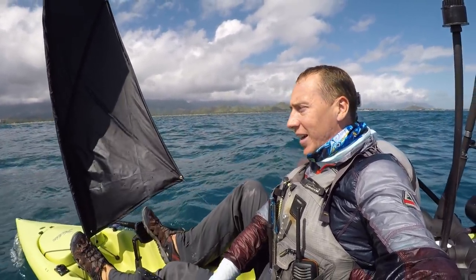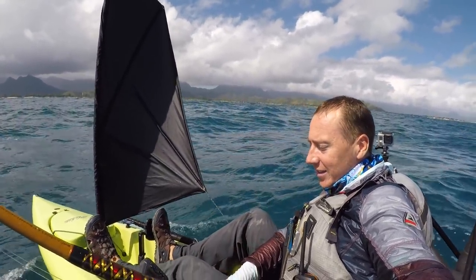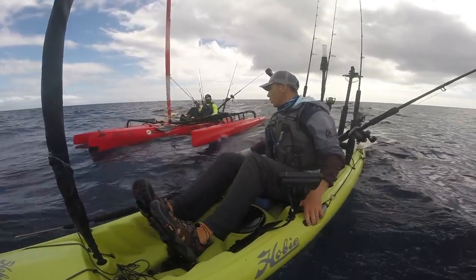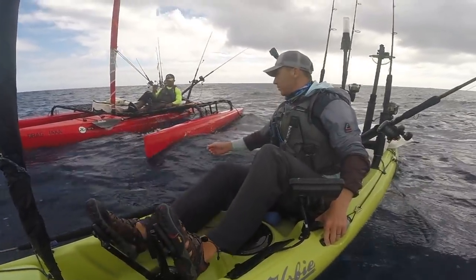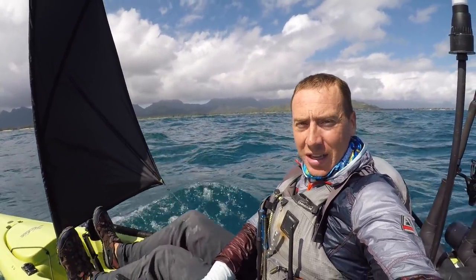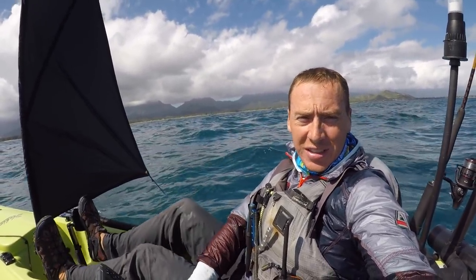The whole reason I decided is because a lot of my friends were selling their kayaks and buying Adventure Islands, which is a bigger kayak. It's got outriggers, it's got a sail, but kind of complicated for my taste. I actually used to have an Adventure Island, but I'm selling it. It's about 10 years old and needs some TLC.